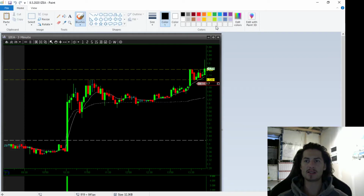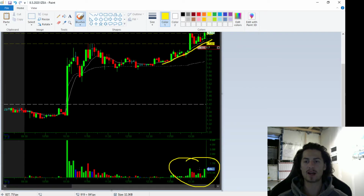And then we have IZEA. This one was a pretty good trade too. You see it has that high there. Trade lines coming up through. The only thing is it had really bad volume.